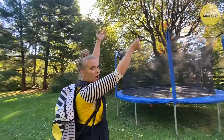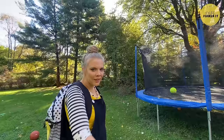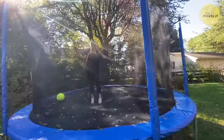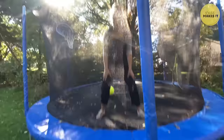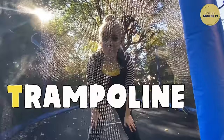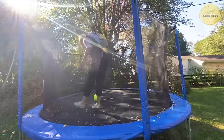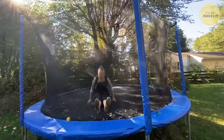Do you know what that tennis ball just landed in? A trampoline. Let's jump! Do you want to see a trampoline trick? All right, I'll do my best. Jump, jump. Whoa, the crowd goes wild.